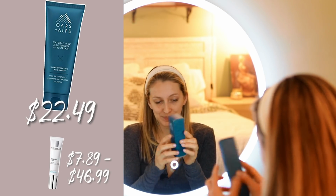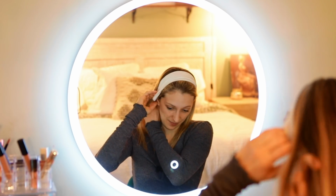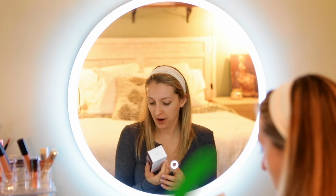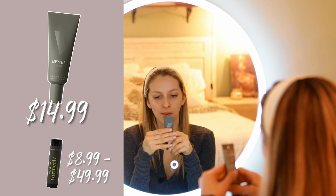It's going on really smooth. I feel like it's patting in quite nicely. I would say it's unscented, which probably a guy would like, but so would a girl. Okay, and next we have Spot Corrector, another Bevel product. You just put it on your dark spots.